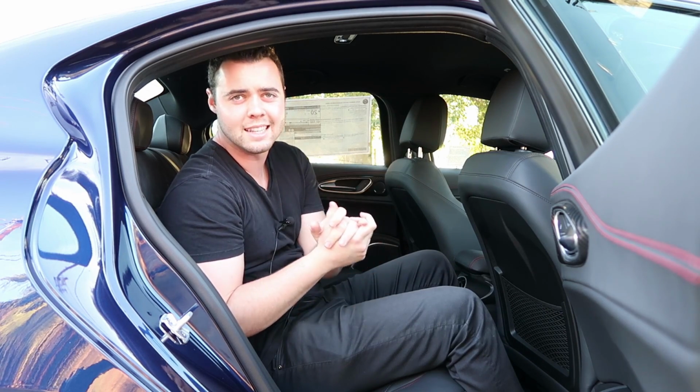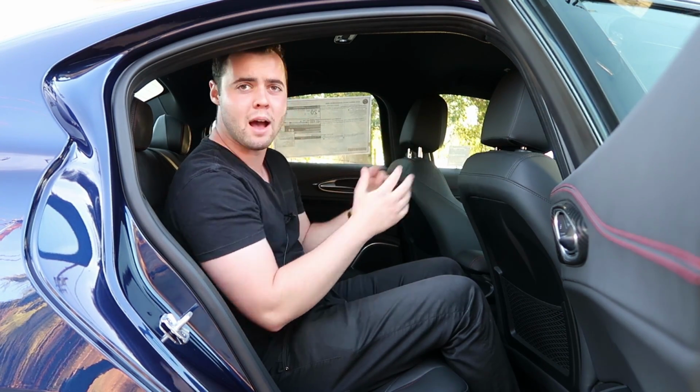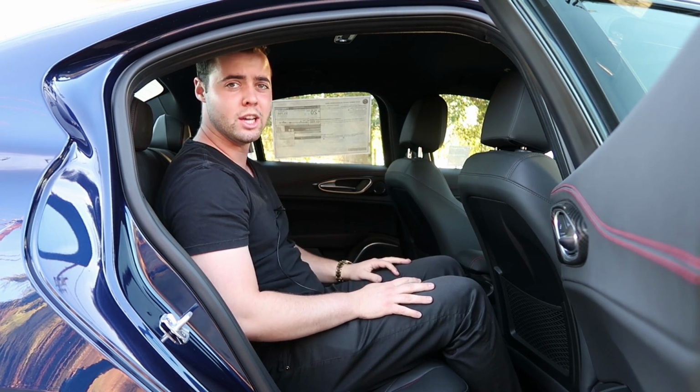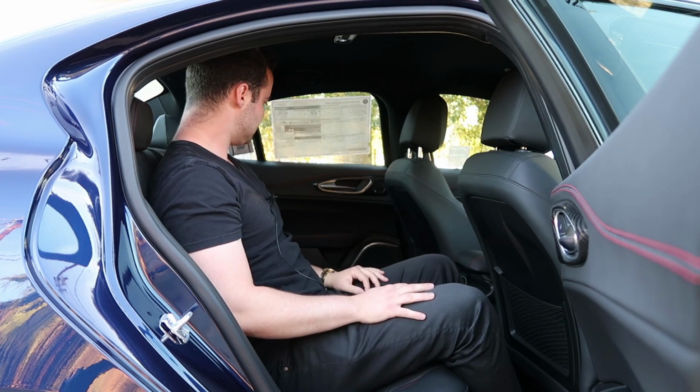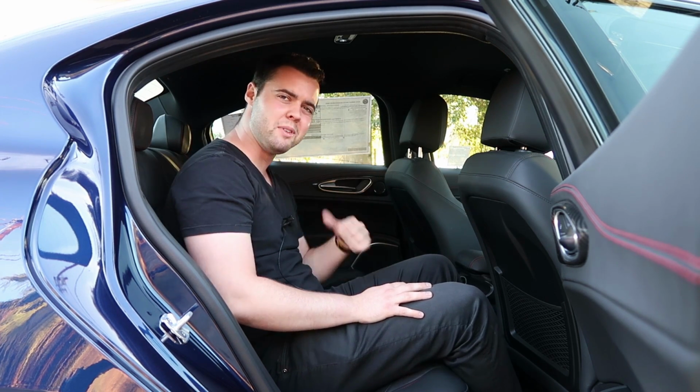Before we hop in the front seat, let's talk about space in the rear. I'm sitting behind an occupant that would be about 6 feet tall, and I've got plenty of legroom. Headroom is really good as well. Overall, honestly impressed with the amount of space in the back of the Quadrifoglio. Let's hop in front, shall we?